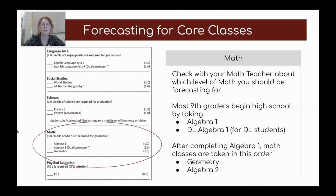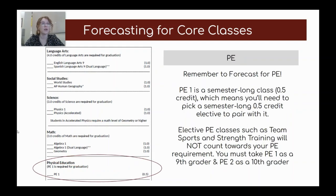So check in with your math teacher to see where they think your placement is going to be, and you'll use that knowledge to help inform what physics class you're going to take as well. So just check in with your teachers and see where the right spot is going to be for you.